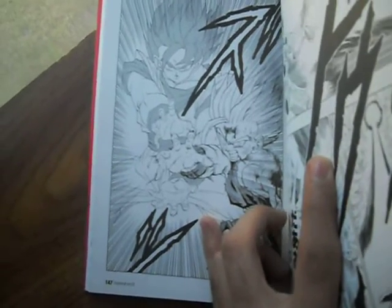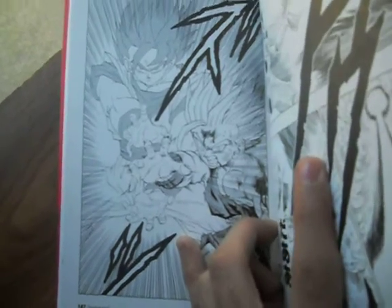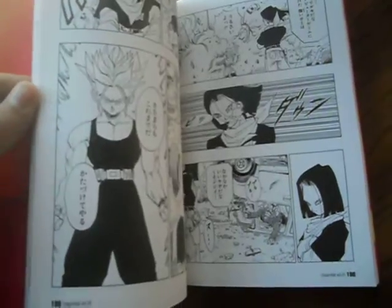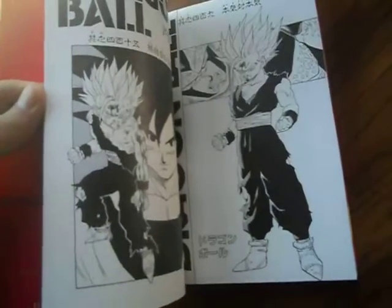It's probably one of my most favorite scenes in Dragon Ball. It's one I draw all the time. The one I remember is the father-son Kamehameha. That's probably hands down my favorite moment. So this goes through the whole Cell Games fight, Gohan versus Cell, and Trunks even gets to resolve his issues with the androids, and it just ends very nicely. The title pages, and that's cool.